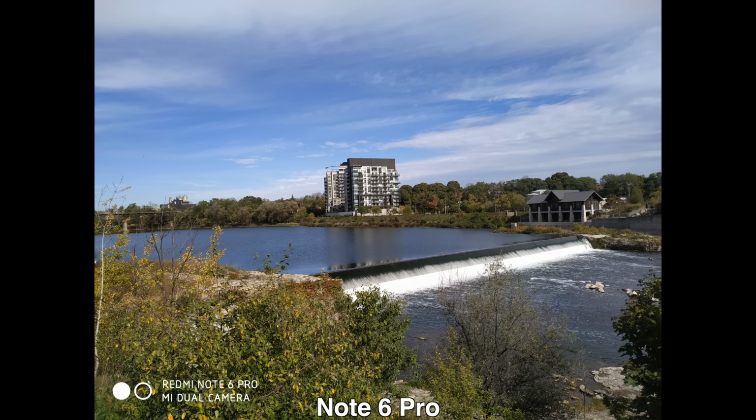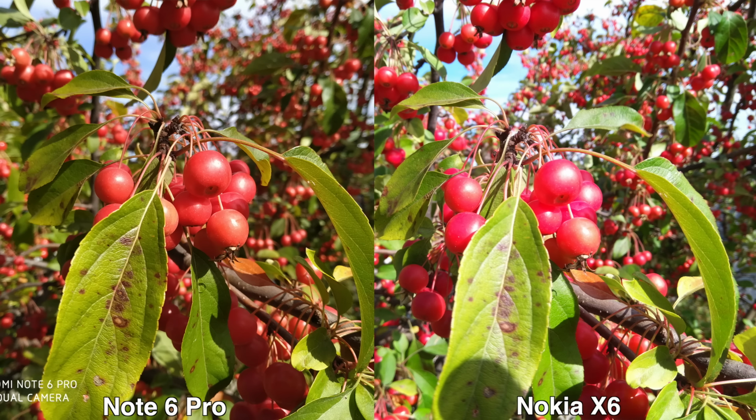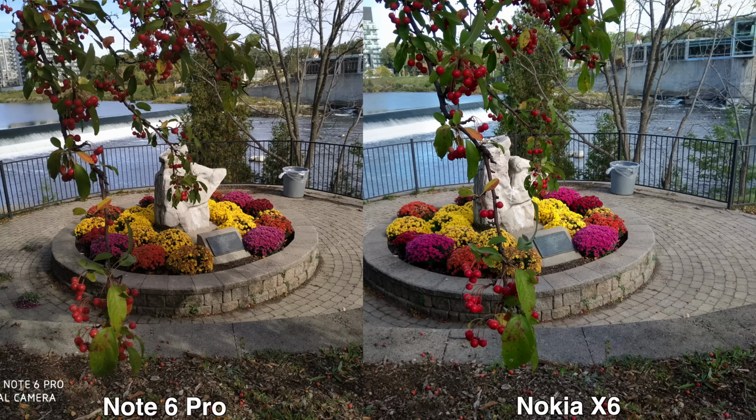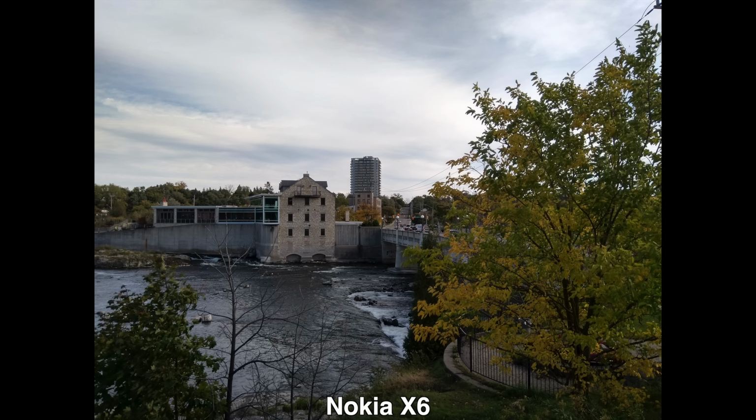it's using warmer colors. For dynamic range, I feel that the Nokia X6 does a somewhat better job in some situations, but unfortunately the pictures taken by the X6 are not consistent, so you don't know how the picture is gonna turn out, where with the Redmi Note 6 Pro you have a bit more confidence that the pictures will turn out okay. So the highlights are overblown in some pictures taken by the Nokia X6. So overall I feel that the Note 6 Pro does a better job for dynamic range for most situations.